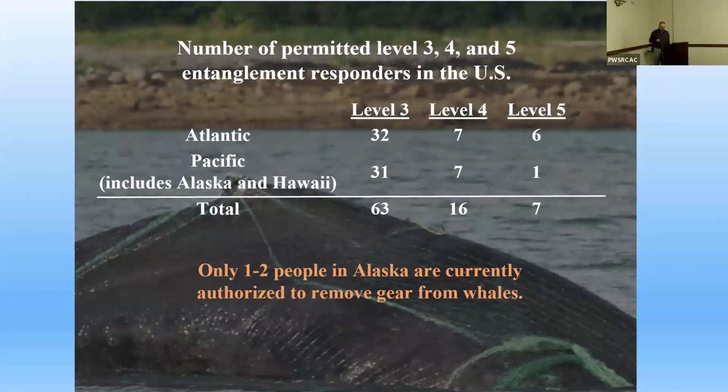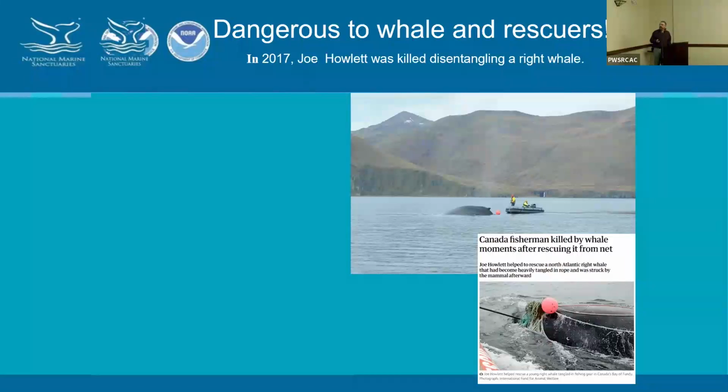Okay, so here's what we have for permitted people in the country, in the US. So you can see there's not very many of us. In the Pacific, which includes Alaska and Hawaii, there's only 7 level 4s and only 1 level 5, who's in Hawaii. That's Ed Lyman. He actually came up for the Valdez whale. He's flown up from Hawaii for a couple of responses for different entanglements. And right now, I think I'm the only person in Alaska that's authorized to make cuts on the whales. There's 3 or 4 other people, but I think we're down to 2 now, and he's in Washington right now. So, a very limited number of people are actually authorized to make the cuts. And the reason we have all these levels is that it's dangerous.